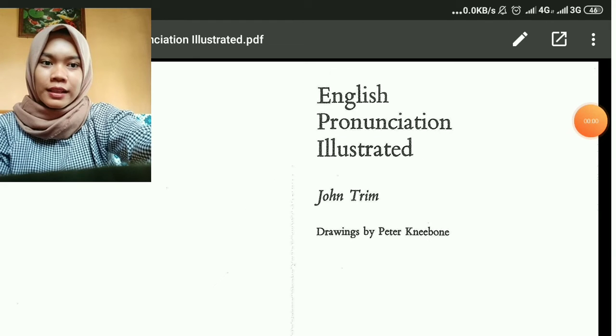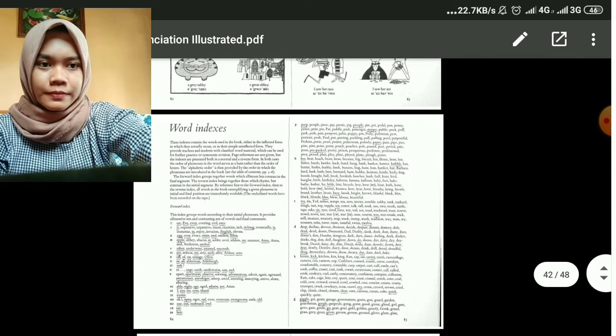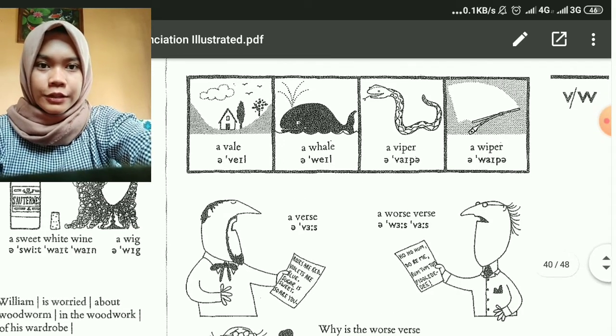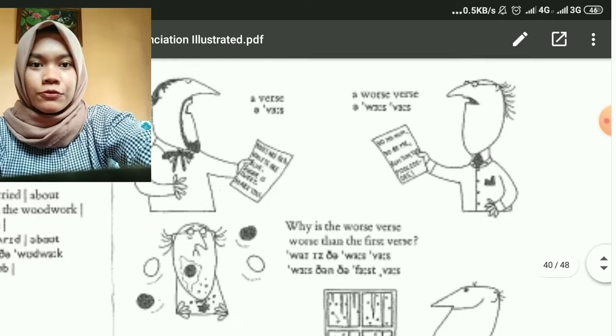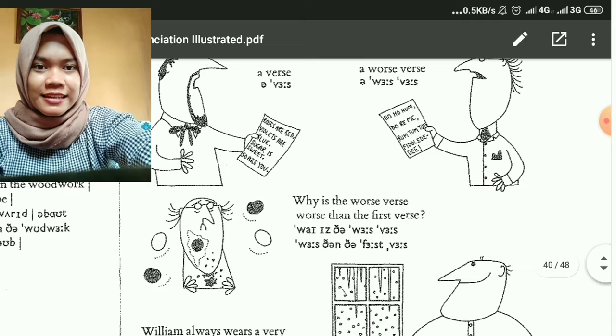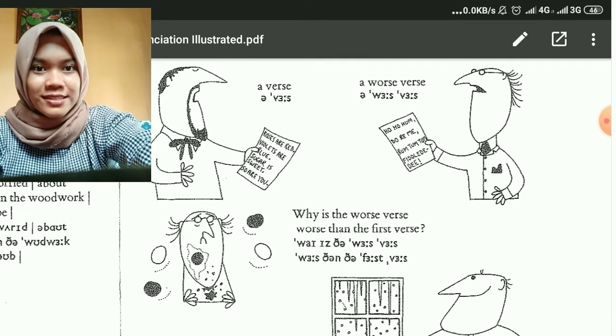And now let's take a look at page 81. A whale, a whale. A vapor, a vapor. A verse. Once again, a verse. A verse, a verse. Once again, a verse, a verse.